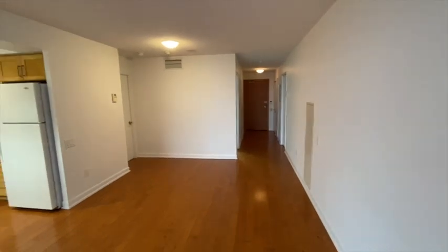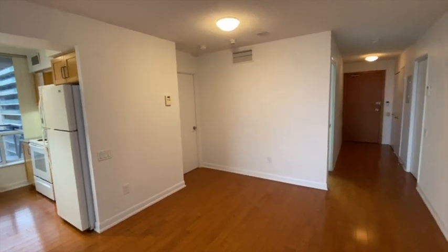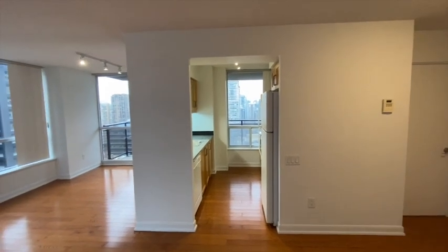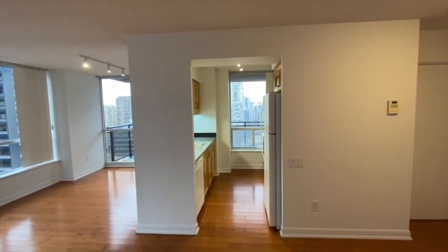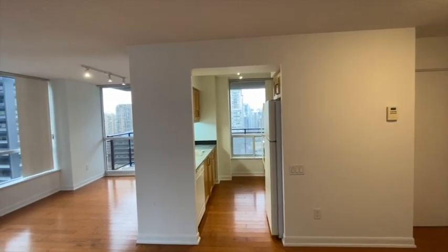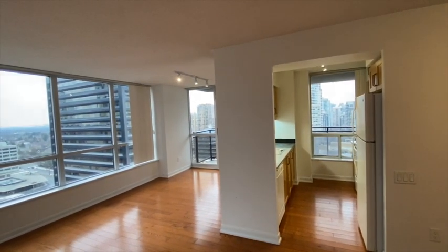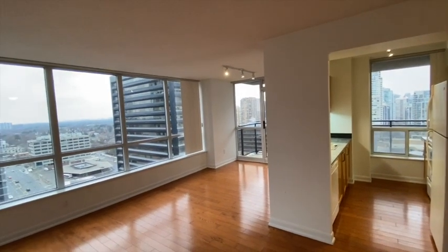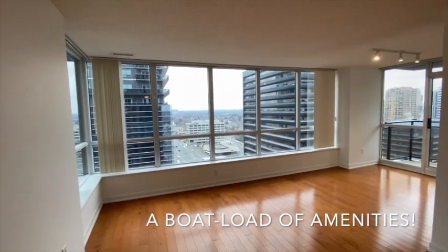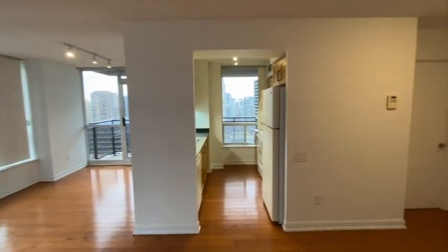And the building itself has everything from a pool and a hot tub and, let's see, I've got to stay still and think of all the things that are in it. Obviously, 24-hour concierge and security, visitor parking, guest suites, party room, sauna, billiard room, lounge, piano bar, pretty much everything you can think of. This building has got it, so it makes it a real community. And it's a really great place to live. So let me take you on a look.